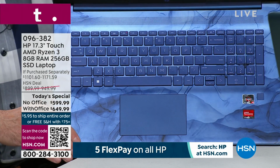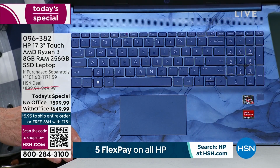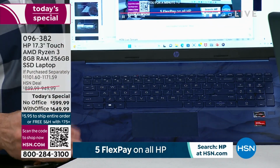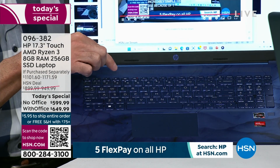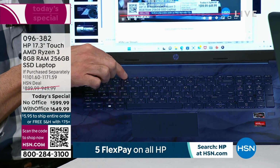Rick just said in my ear, the blue has been the best seller. It looks almost like a gemstone. It's just absolutely lovely. Like sapphire. Yeah, sapphire blue. In fact, it is lit. Indeed it is. When you press F4, did you guys see that? Did you see how the keys just turned on? That's called a backlit keyboard.